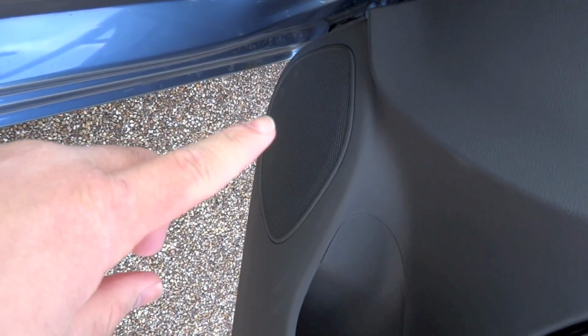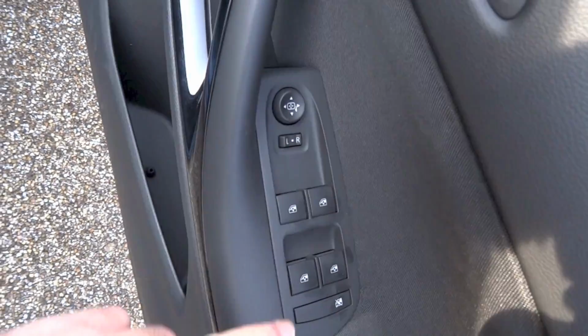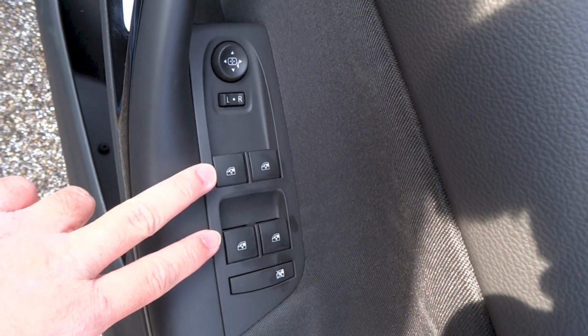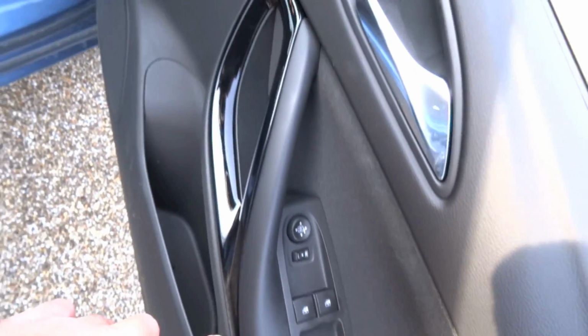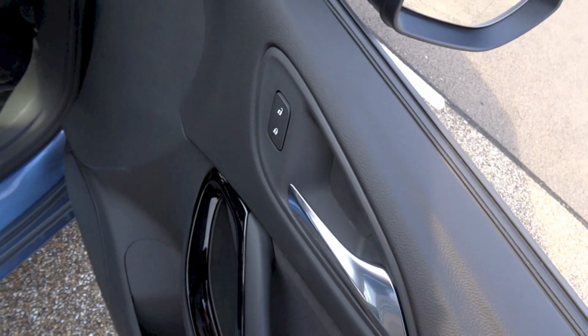You do have a speaker down there together with some storage. Right here you do have your mirror controls, window controls. All of the windows in this car are fully automatic in both directions, and you do have your window lock right here as well. Right up here you do have your central locking buttons.